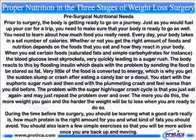The more you do this, the more weight you gain and the harder the weight will be to lose when you are ready to do so. During the time before the surgery, you should be learning what a good carb really is, how much protein is the right amount for you and what kind of fats you should avoid. You should also learn a few simple exercises so that you will be more active once you are back up and moving.